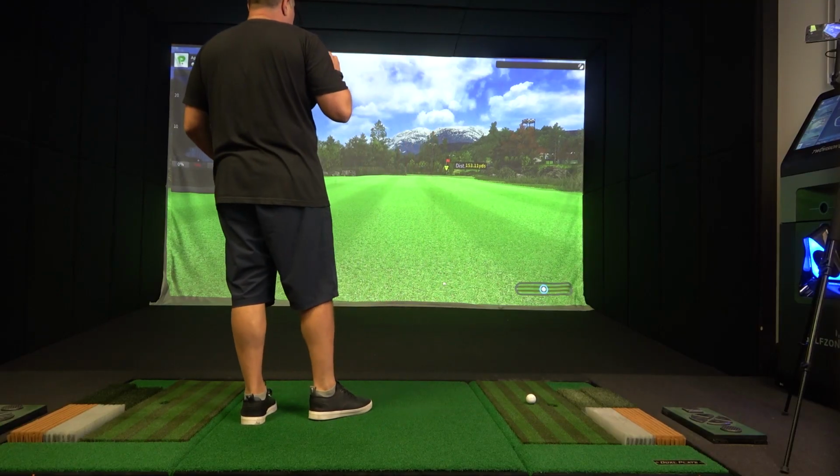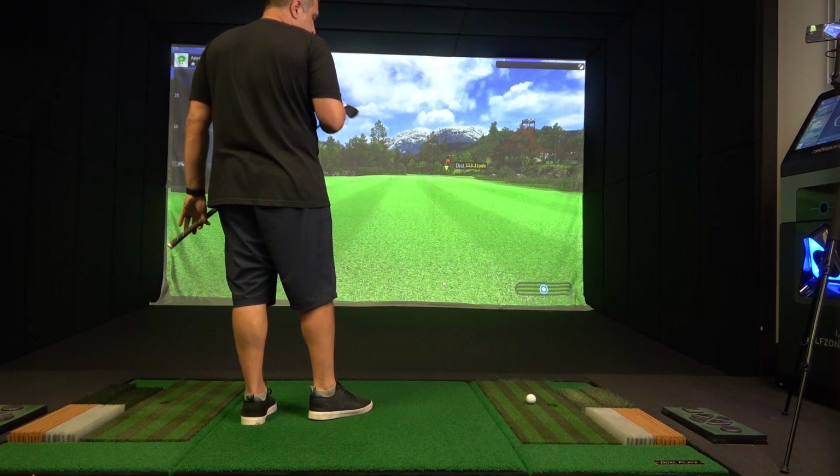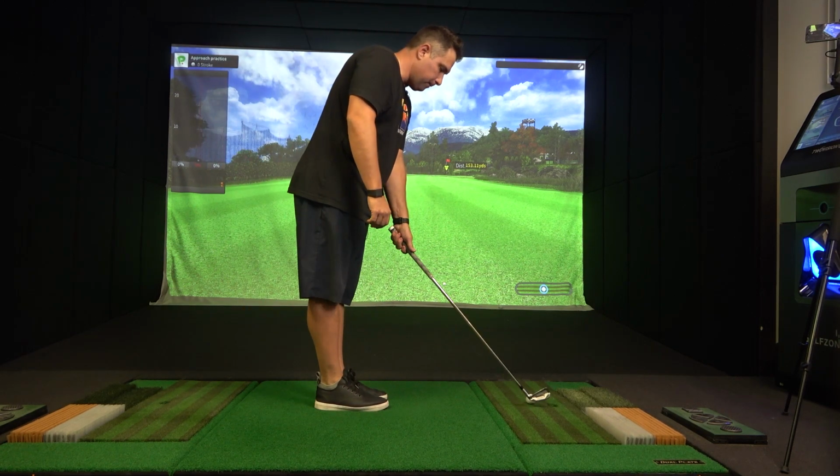All right, so right now we are on the approach area. It's just about 153 yards out. I'm gonna hit my 7-iron. I'm gonna see if I can get this on the green or close to the green, and let's see how I do.